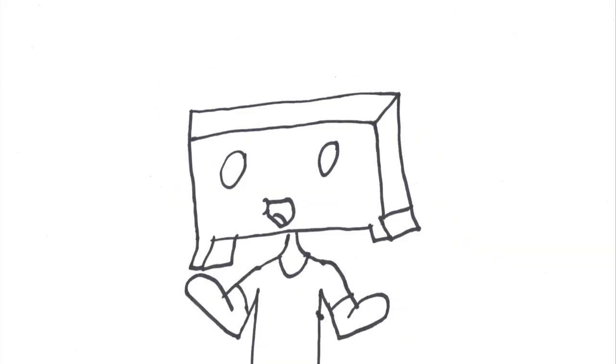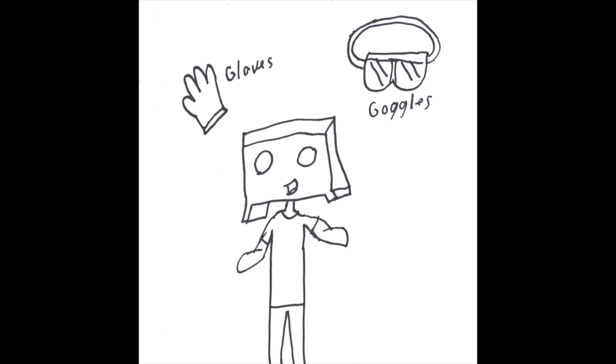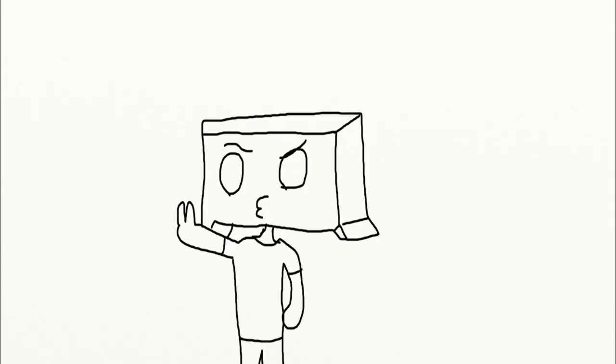A similar element to mercury is gallium, and this one's actually safe to touch with your bare hands. Fluorides, chlorides, bromides are all made from mercury. When handling mercury, please wear gloves or protective goggles, and you should be fine as long as you resist the urge to eat it.